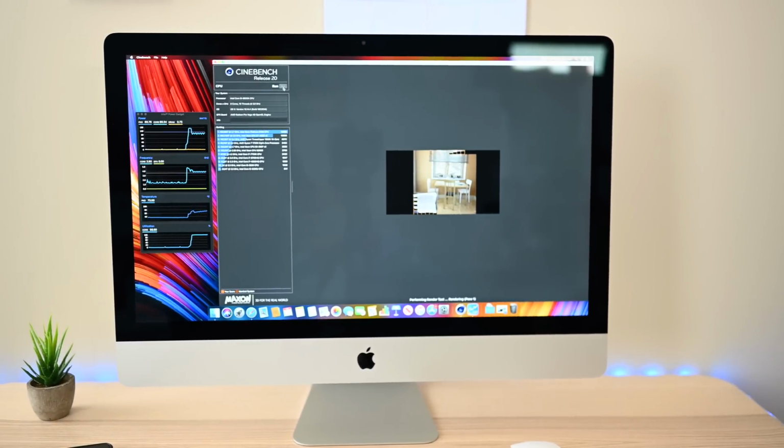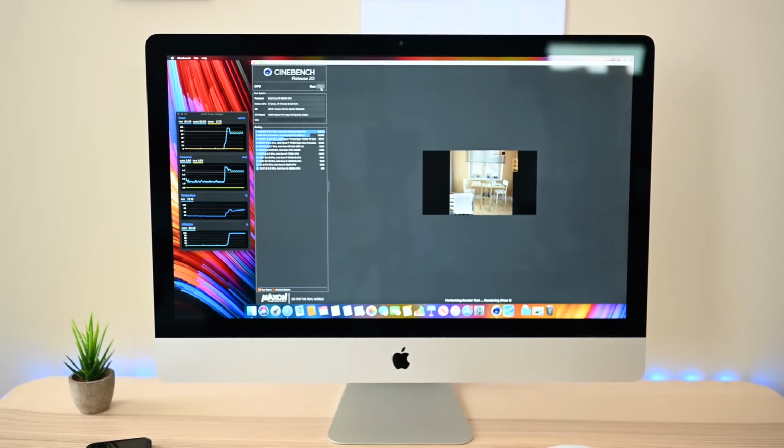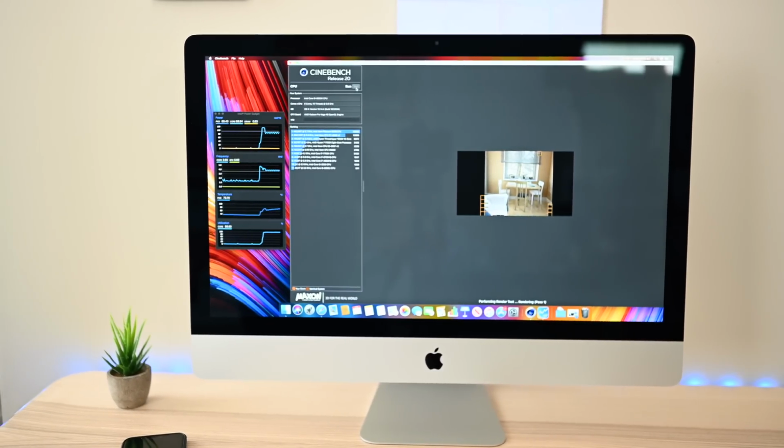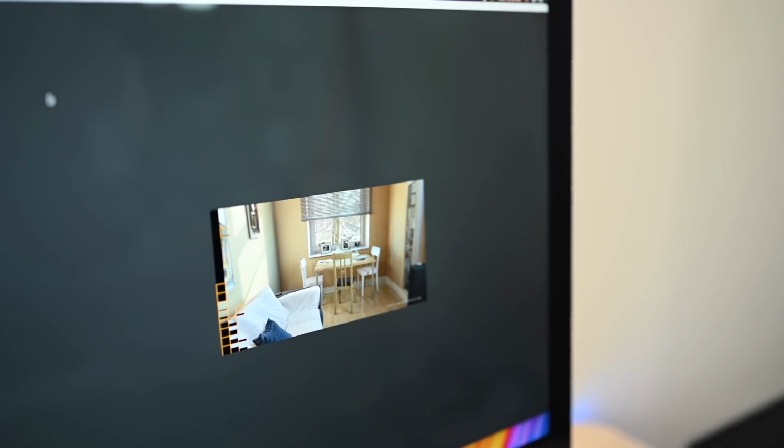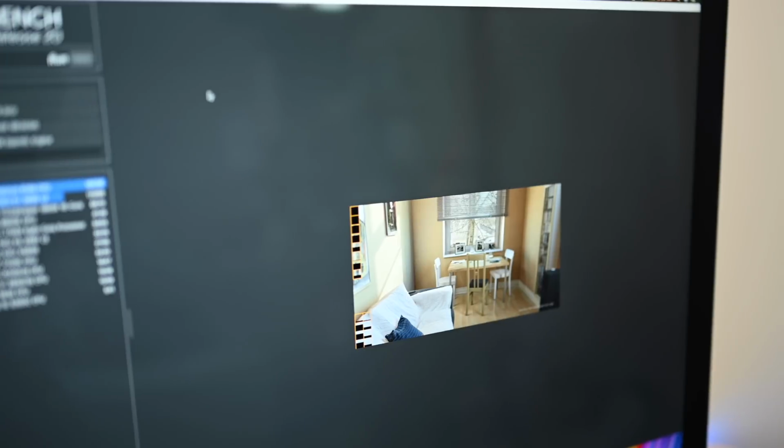Next, we had Cinebench R20. Cinebench R20 is a new version of the Cinebench benchmark, and it is incompatible with the results from the R15 test, which we've always run in the past. Moving forward, and starting with the 2019 iMacs, we're going to be relying on release 20 of Cinebench.